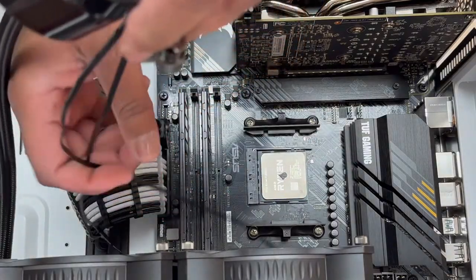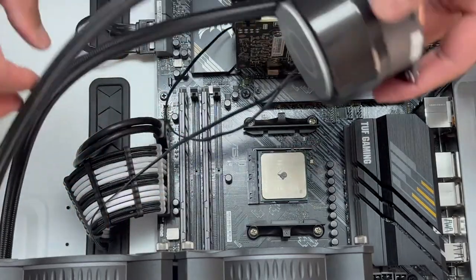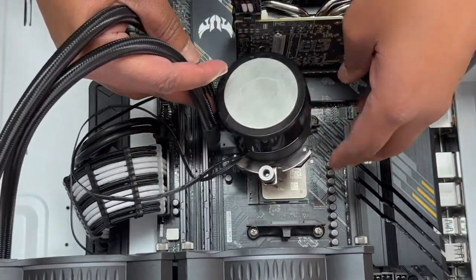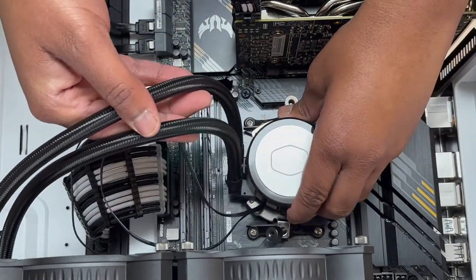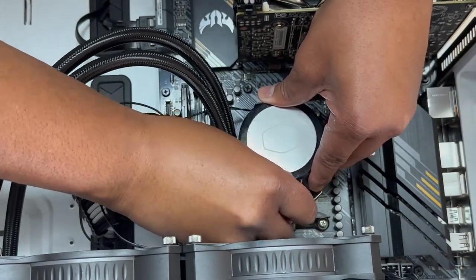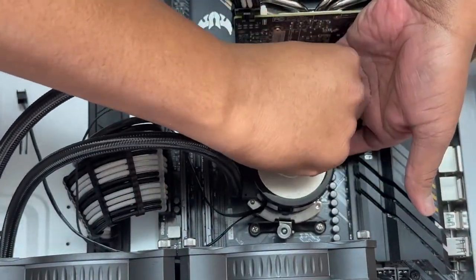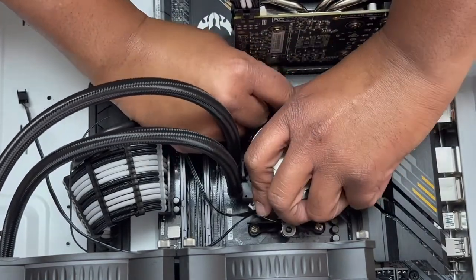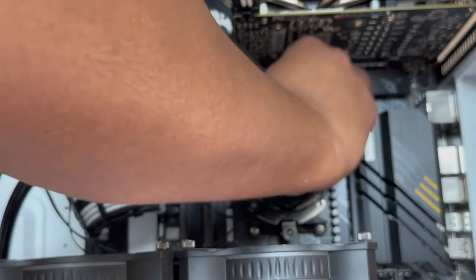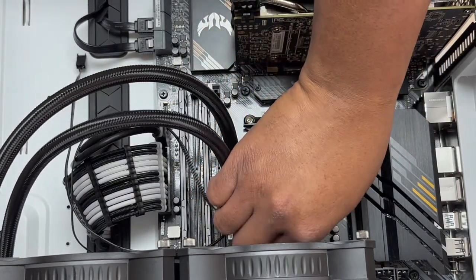So, now that you have your thermal paste on there, let's move this over here. You want to situate your AIO to fit your brackets. So you push it down. And you want to hook your bracket over here. Now what you want to do is get them tight, because you want to get that good seal. Spin it until you can't turn it anymore. That way you get that good seal.